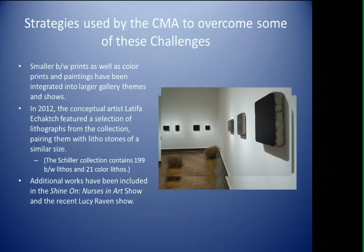So the CMA has had some strategies for including these in their different galleries. They have integrated them with respect to themes. We had a love and war theme at one time and other types of themes that allowed these to be featured. Now they tend to be kept in a gallery by themselves. In 2012, a conceptual artist, Latifa Echakhch, put them together with lithographic stones.